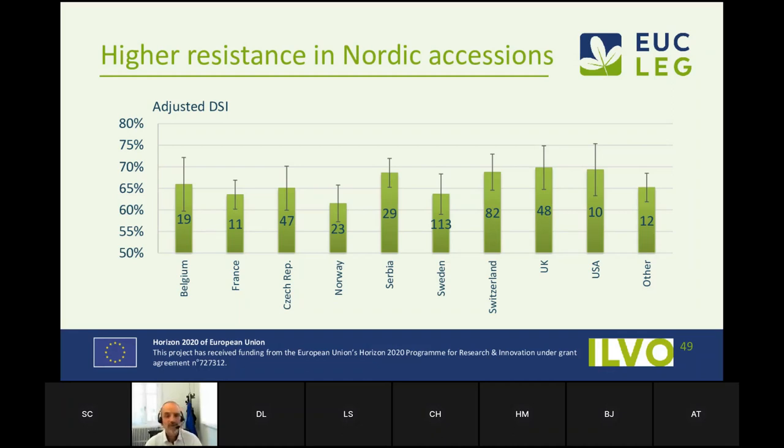So it's the other way around to what I just showed you. And you see here again, it's quite substantial susceptibility we have in these accessions, but this time the Nordic accessions seem to be better. So I indicated here Norway, which had on average a distinctly lower adjusted disease severity index than, for example, the accessions from Switzerland. So this indicates a clear need for breeding in certain countries as well.